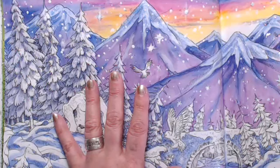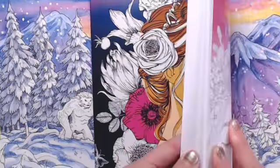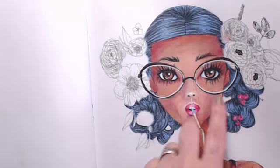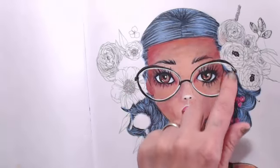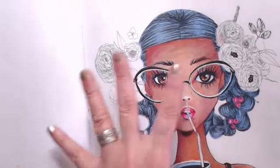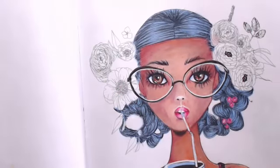No, the glasses were already on her, Janet. Let me go back to her. I did go over them with black and then added white Posca highlights. See the white there? I added that. That wasn't there. They were just black glasses. So I just added the highlights.